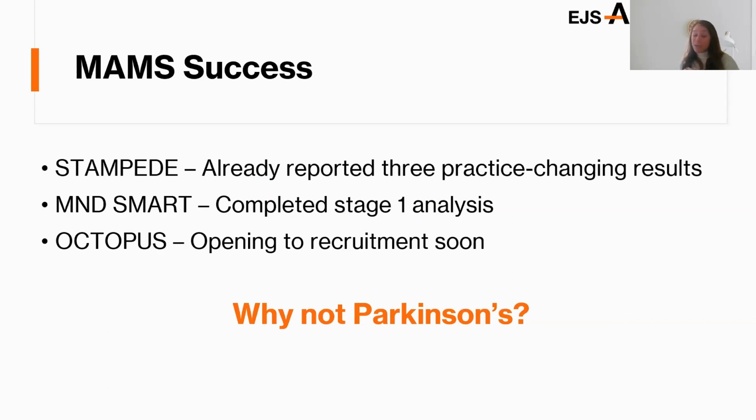So there have been previous MAMS designs that have been very successful. The STAMPEDE trial is a trial for prostate cancer. That's a hugely successful trial. They've already reported 3 practice-changing results, which means they've found 3 new types of treatments that they've introduced as standard of care that can improve treatment for people with prostate cancer.